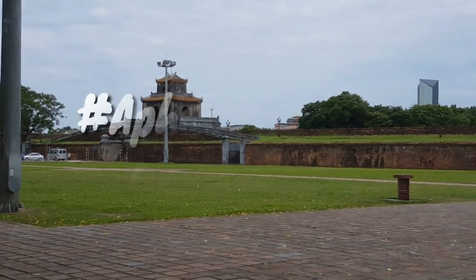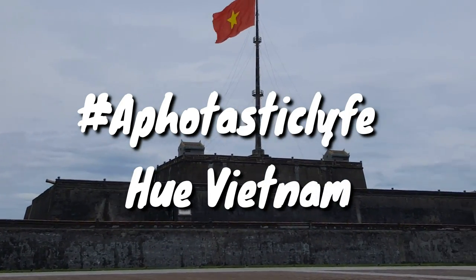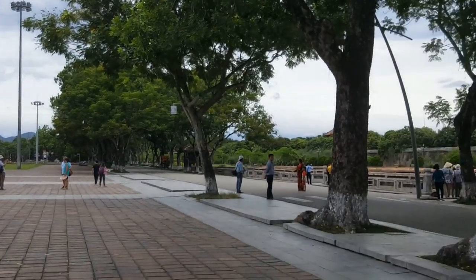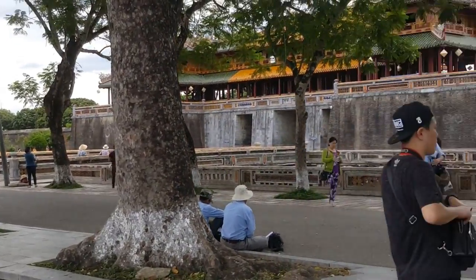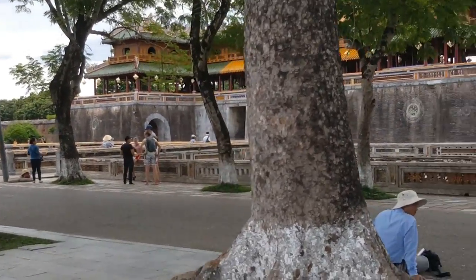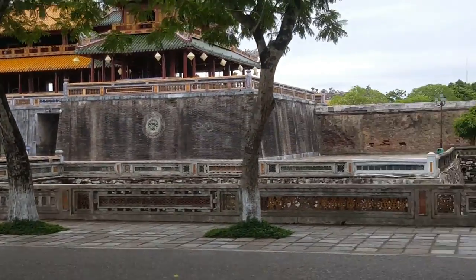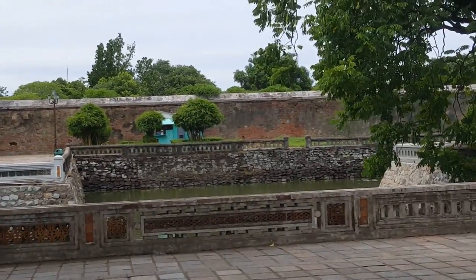Welcome to the Imperial City of Hue. It's definitely the old Imperial City of Vietnam, called Hue. Sure, a stunning sight to see. The architecture. For me, it's all about the history and the architecture of everything, and to actually touch it, feel it, and be in it.